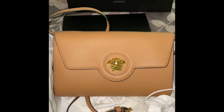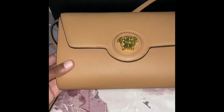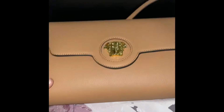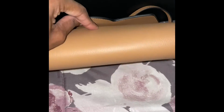So if you have things in there, it's going to fall out. I've never worn the bag. I only took it and brought it home. If you can see, one side is lower down, the other side is up, and it will just pop open. It's hard to close. So it's one of those things where you have to have stuff in there. You have to pull it and then snap it.